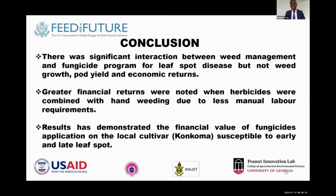So in conclusion, what we are saying is that there was a significant interaction between weed management and fungicide program for leaf spot disease severity, but there was none for the weed growth, pod yield, and economic returns. For the herbicides and manual weeding combinations, we saw that that could increase the returns financially, and the results demonstrate that financial value is heightened, especially when fungicides are applied on local cultivars that are susceptible to the diseases.